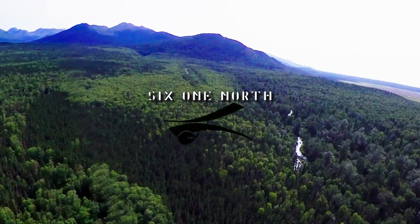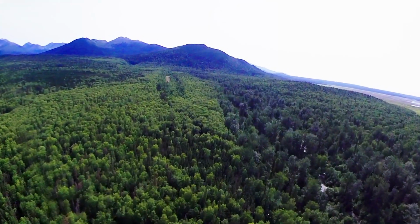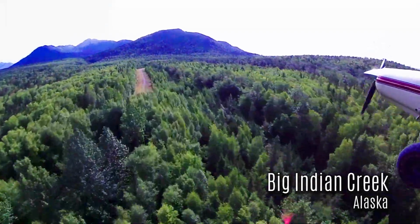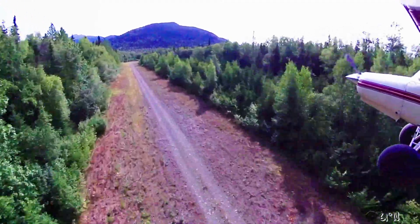The Big Indian Creek Strip and Cabin is about a 15-minute flight south of Anchorage on the Kenai Peninsula. This first approach is a low pass I made to look at the conditions of the runway and to see what the winds were doing.